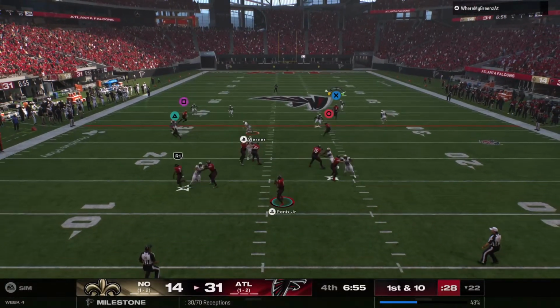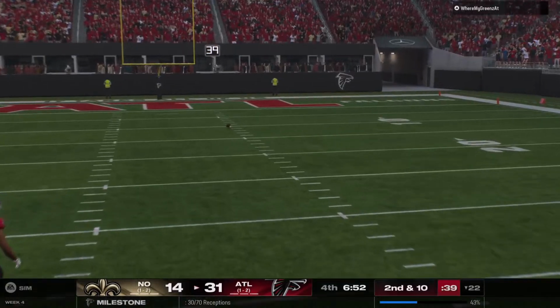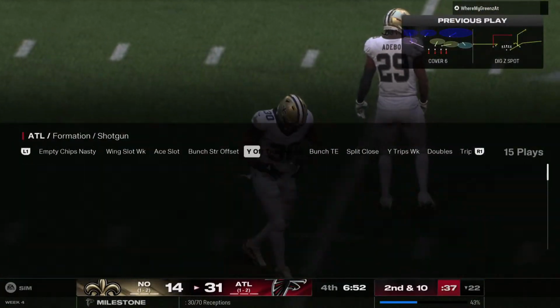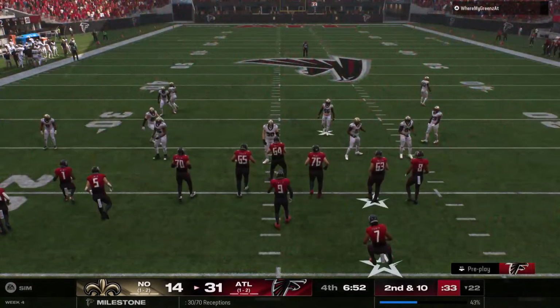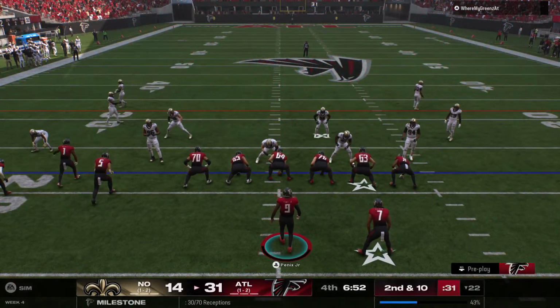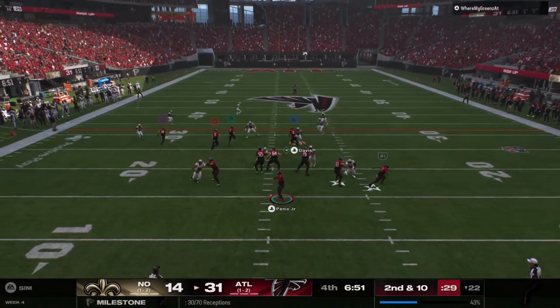Penix here from the gun. He puts some juice on a deep throw down the middle. You know, there's not a lot of tight ends who are true weapons this far down the field. Not a lot of cover guys who can match up with him in terms of size. They tried to get it to him in a spot where he could win it, but no connection to be made.